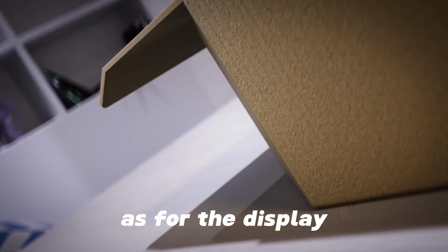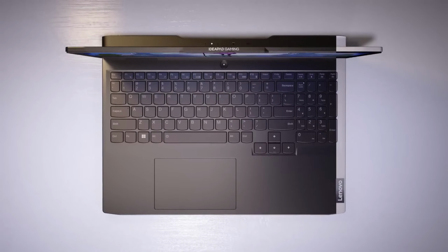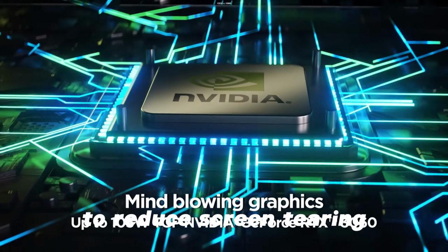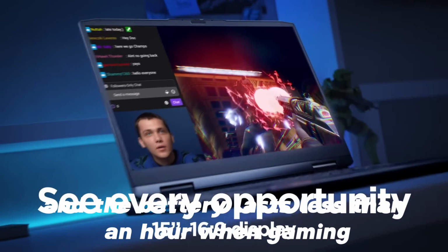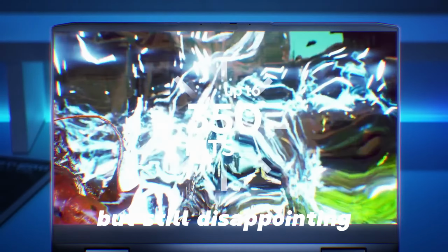As for the display, this model sports a 120Hz IPS panel. Its response time is rather slow, but it's still better than a basic 60Hz panel and supports VRR to reduce screen tearing. Unfortunately, this laptop does get hot and loud under load, and the battery lasts less than an hour when gaming, which is normal but still disappointing.